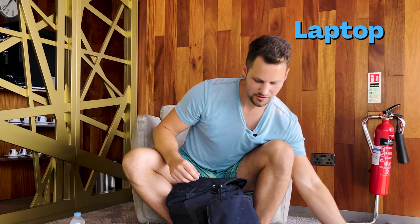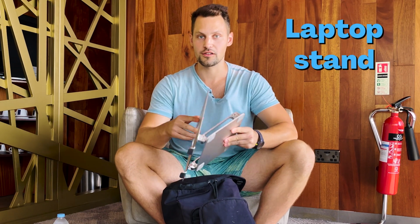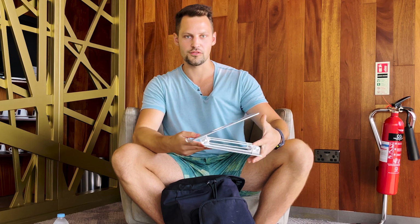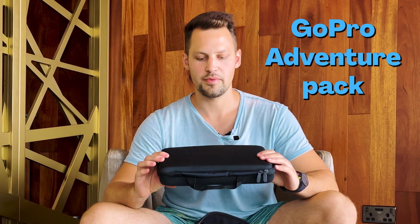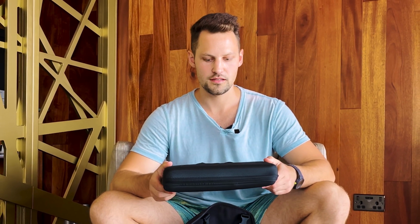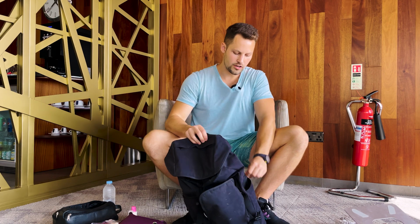My laptop in here. I have a laptop stand. This is important for posture, to keep that neutral spine that I told you about. Charger. This is like an adventure pack for my GoPro and extra audio equipment. I have my GoPro here, so it's kind of just pull it out and you can start recording stuff right away. And then in the back here, I have my tablet.